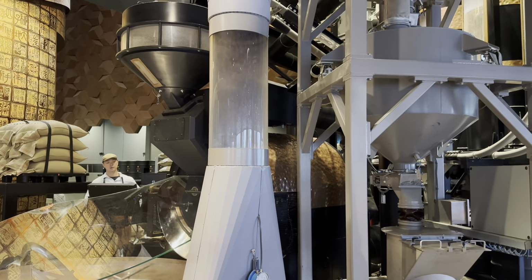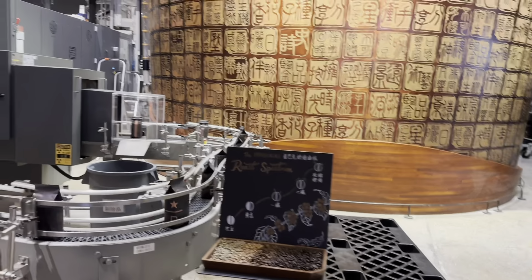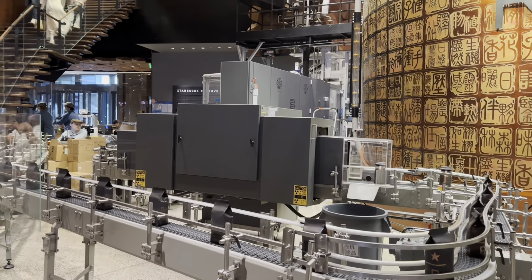The design of the roastery blends traditional Chinese elements with modern aesthetics. It features a two-story copper cask hand-hammered by Chinese coppersmith, which is a striking centerpiece. On the conveyor belts are the roasted and bagged coffee beans moving towards the final stage of box packaging.